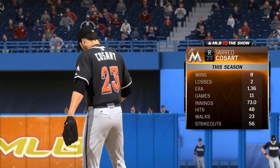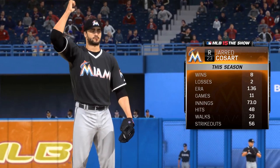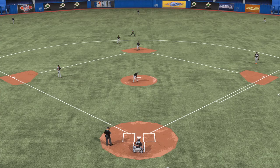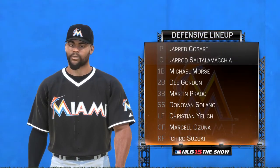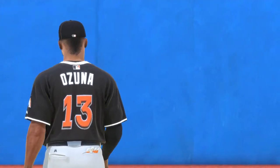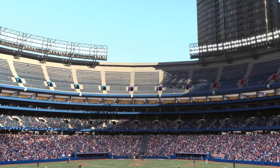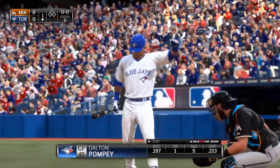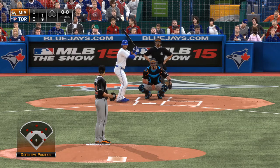And there you get a look at the starting pitcher, whose job it'll be to keep these guys in check. His number's right there on the right side of your screen. And in the field, the Marlins will align themselves like this. Dalton Pompey will step in now to lead things off in the home half of the first. Leading off for Toronto, center fielder, Dalton Pompey.